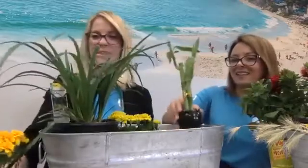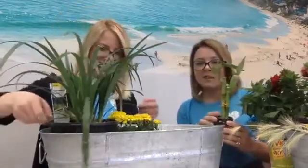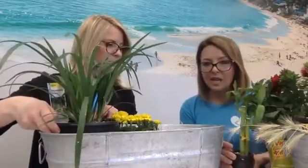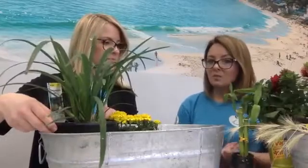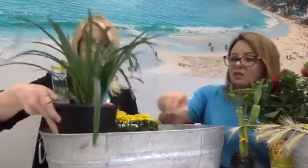So I'm in the jungle, everyone. We're hiding Tony. So I've got some bamboo. There's lots of different ways to use bamboo, inside and outside. There's even a bamboo palm that is a good thing to plant as well. And then I'll just mention a few other things here.